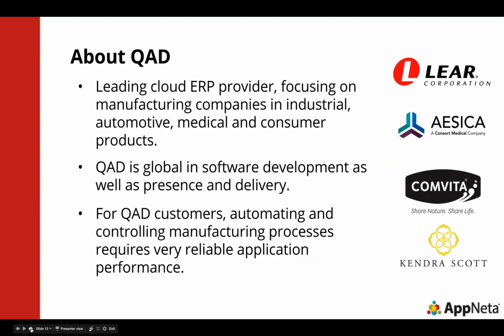And with that, I'm going to pass it over to Alexander to give us some background on QAD and talk about how he's using AppNeta tools and, more generally, what kind of problems he deals with. So over to you, Alexander. Thanks, Damien.